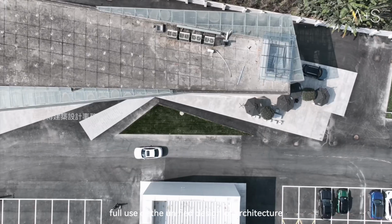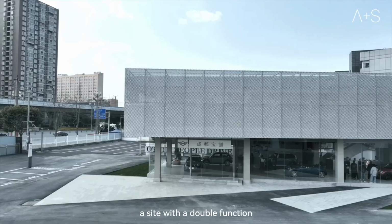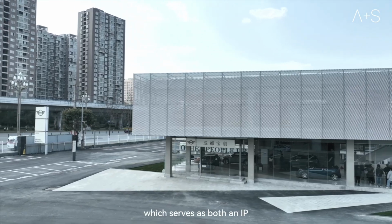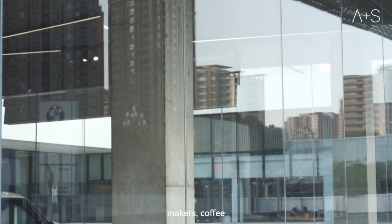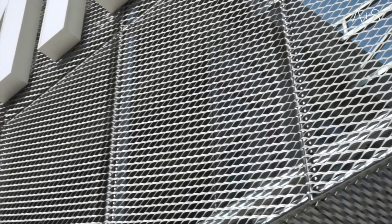ArchiHope makes full use of the unified design of architecture, landscape and interior to create a site with a double function, a mini-commercial complex, which serves as both an IP showroom for mini cars and a mini social complex for the public with galleries, makers, coffee, new retail for IP merch, etc.